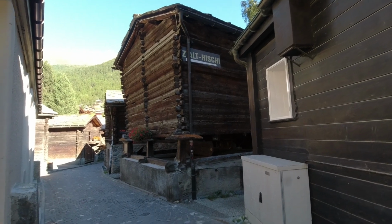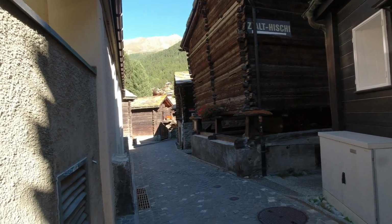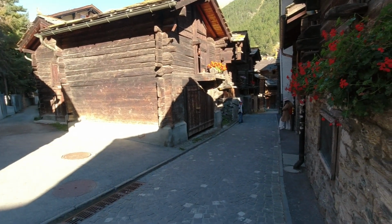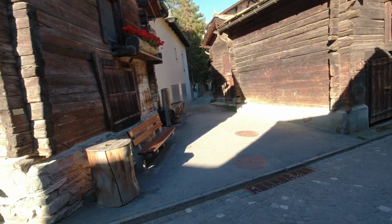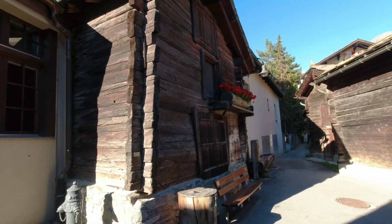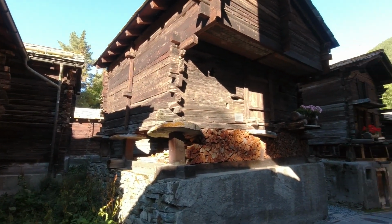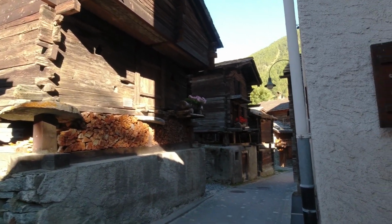After lunch, we walked to Hinterdorfstrasse, home of a collection of old houses, barns, and sheds dating back to the 17th and 18th centuries. Some of these houses are private residences, but others can be rented out for vacation stays. One of the notable features are the sheds built on stilts. Flat rocks serve as a barrier to rodents.